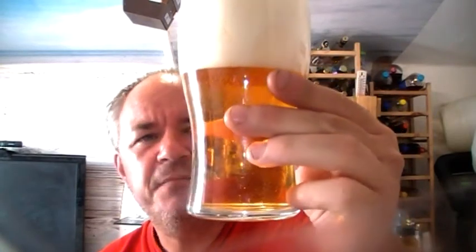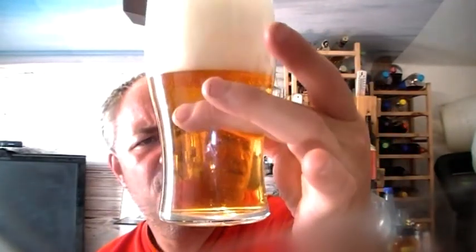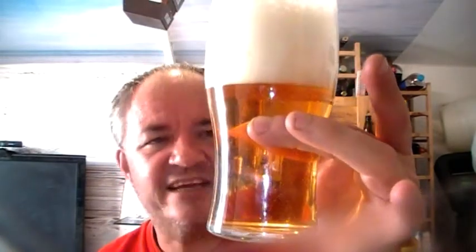So, again, massive head on it. The second beer in a row with a massive head. It's a lager. Gold amber pour. Lots of carbonation, as you'd expect, and lacing. Big white head. Just pour the rest in.